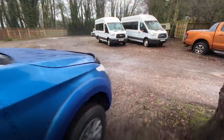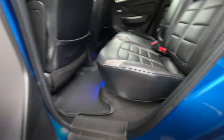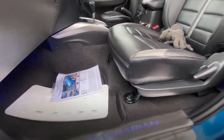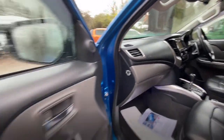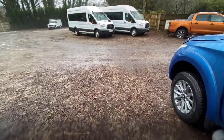Let's have a quick look in the other side. So again, door cards are in nice condition, there's no damage. Seats are really nice and clean. Door cards are nice and clean. Everything's good. So let's have a quick look under the hood.